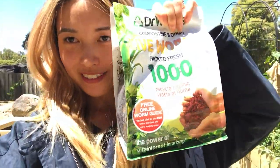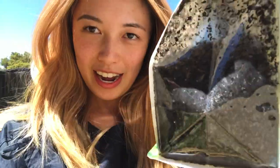And I could only find 10 meters of pipe at a time, which is too much for what we need. So I just bought them. Anyway, and got a bag of 1,000 live worms. I made sure they were alive before I bought them. And today I am also going to be planting some plants.